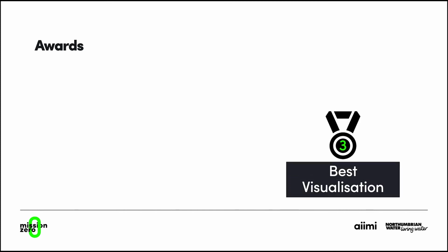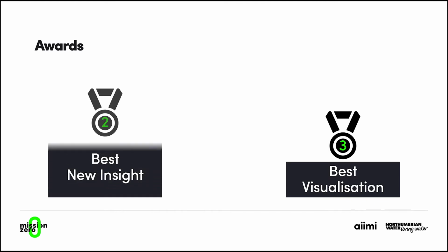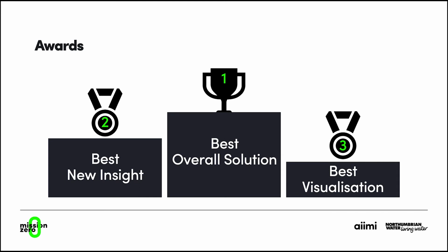So this hack had a first, second, and third prize. Third prize was given to the best visualization. So this was something simple, well thought through, communicating something complex effectively. There was the best new insight. The judges for this hack were the fleet manager and the energy manager for Northumbrian Water. So they knew their stuff about this field, and this was really looking for something which the judges hadn't known, and really surprised them. And of course, first prize went to the best overall solution. For this one, they were really looking for an actionable solution. It was a practical suggestion and represented good value for money, which could then be taken on to actually deliver.